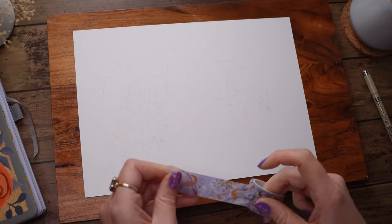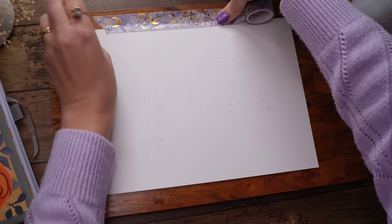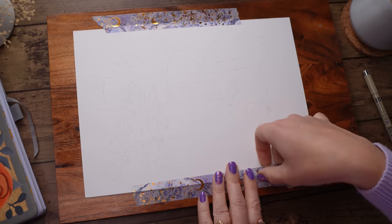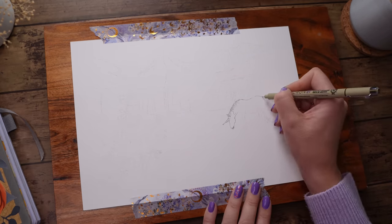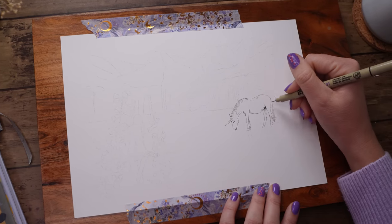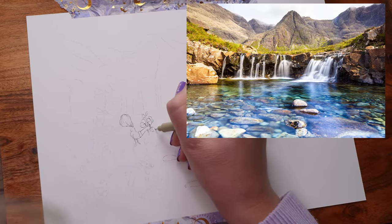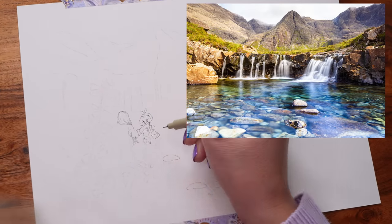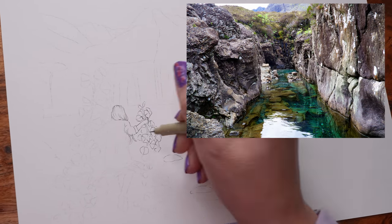So for the cover page, I found a load of beautiful scenery and landscapes in Scotland, and one of the ones that really stood out to me because of its very magical properties was a place called Fairy Pools. I was immediately attracted to it because of the name. I thought it sounded really cool. And then the imagery was just breathtaking.